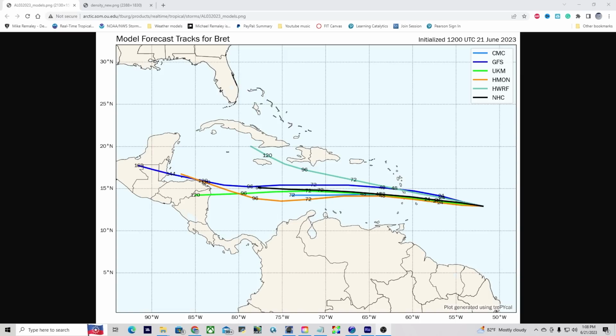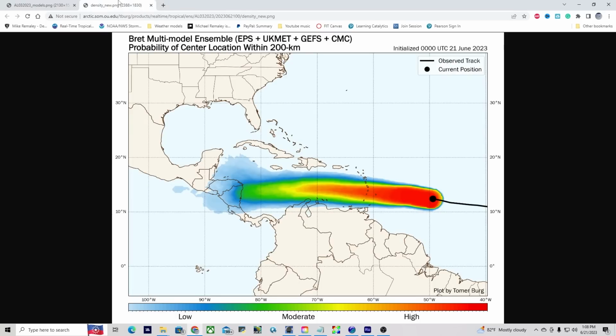And that's why, generally speaking, I'm not really expecting much in the way of reinvigoration of the system once it gets into a little bit of a lighter shear environment out here in the western part of the basin, because this is generally expected to move into Central America. And that's where most of the track density forecast has this going. There's a fairly high confidence, or at least a moderate confidence rather, that this is going to move into Central America and just dissipate out there.